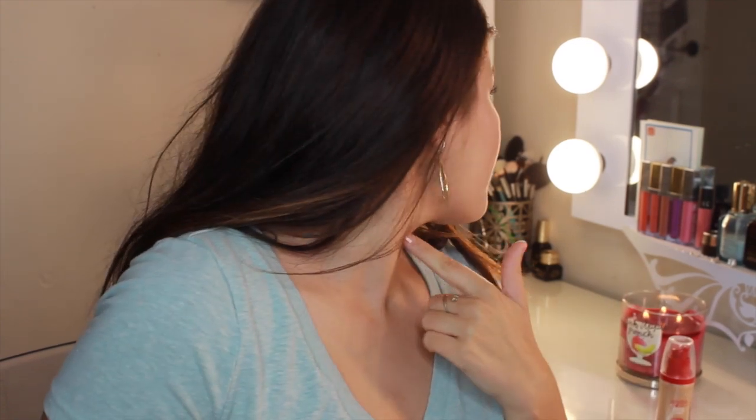The color was really nice throughout the day. I didn't feel like I looked in the mirror and I looked orange, and I didn't feel like I looked in the mirror and I looked too white or too pale. I really feel like the color is nice. It held my blush okay.